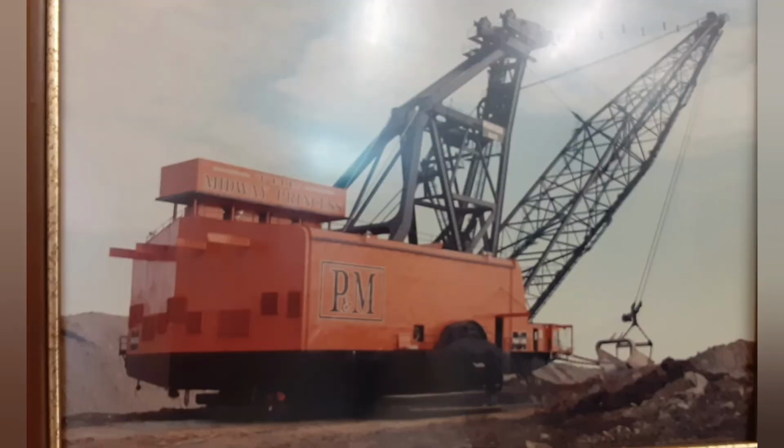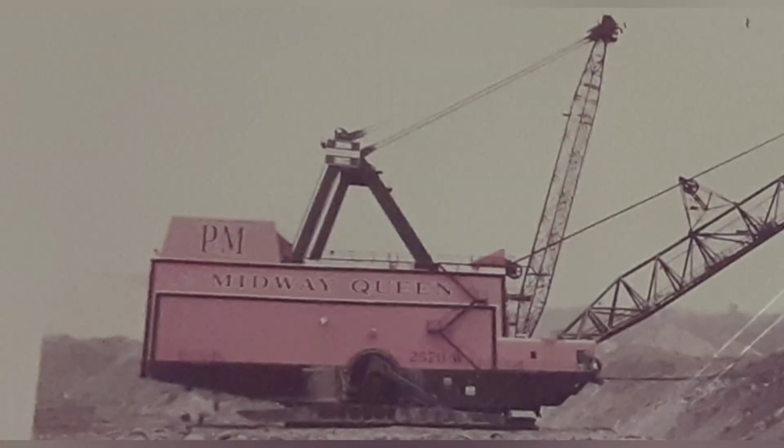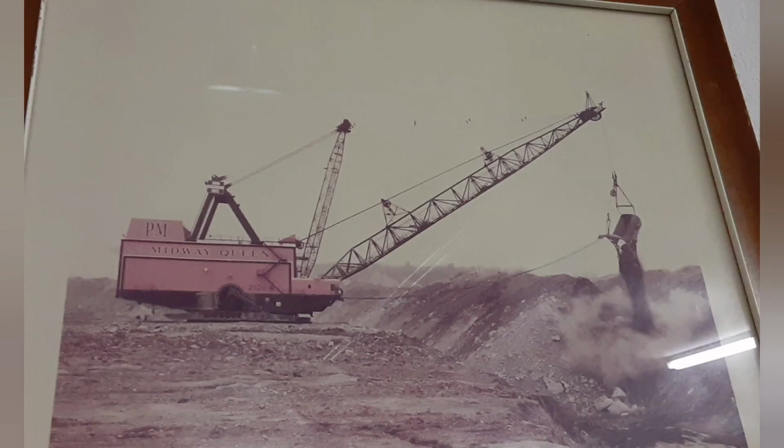I want to talk real quick about this machine here. This is the Midway Princess. And the next machine coming up is the Midway Queen. These two were here in Amsterdam, Missouri, which is just a few miles away. And these two machines were quite similar to Big Brutus. They also did the same work.